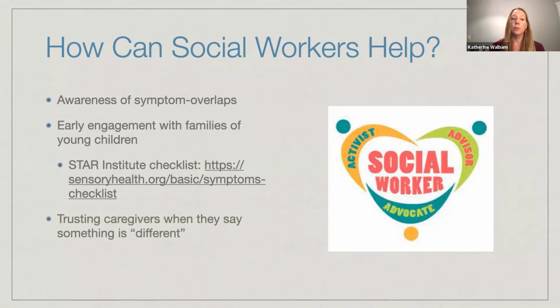which leads me to my next point, which is that one of the things we can do is trust caregivers, parents, when they say that something feels different about their child. A number of the caregivers that I spoke with in my research talked about how they felt really dismissed by providers, that they didn't get support, and that their concerns were just dismissed and not taken seriously. So that can be one thing that we can do.